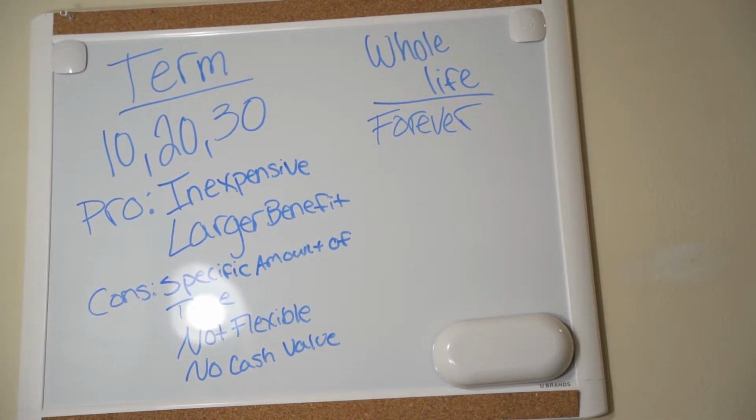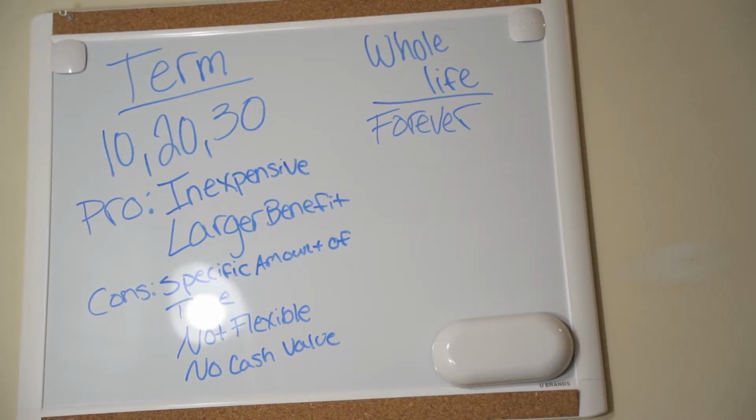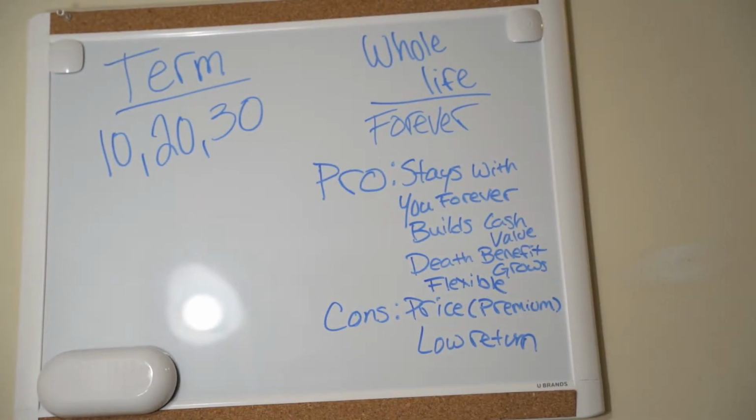Now, some of the cons is it's for a specific amount of time. So let's say you get a 10-year policy. After 10 years, that policy is done, and you have to pay for another one. Another con is it's not flexible, and we'll get into a little bit more about what the word flexible means in terms of life insurance. And then another con is there's no cash value. What no cash value means is it's not building anything while you're putting money into the policy.